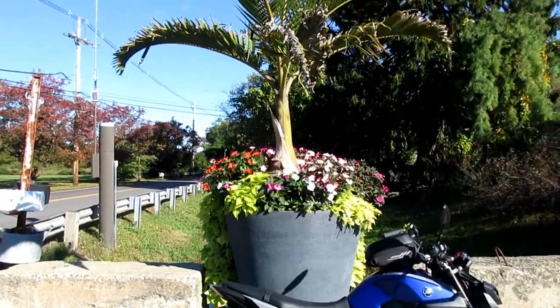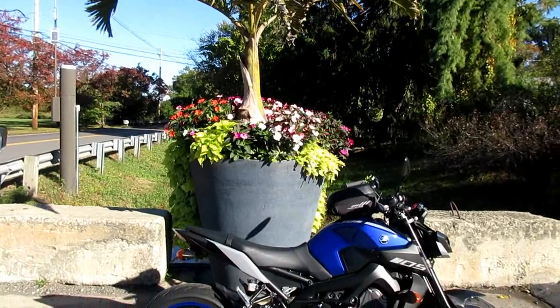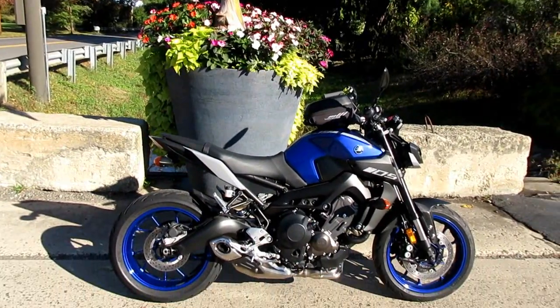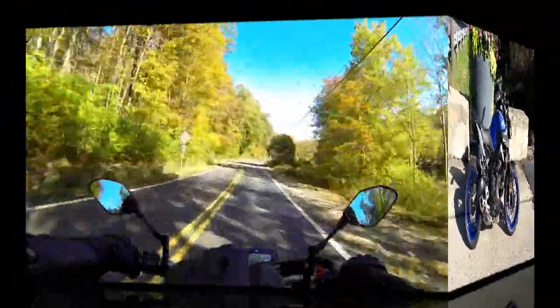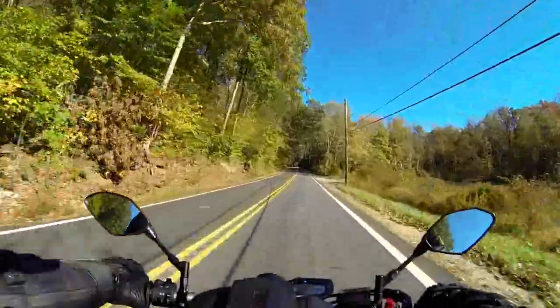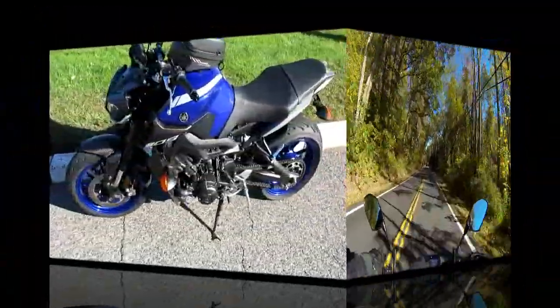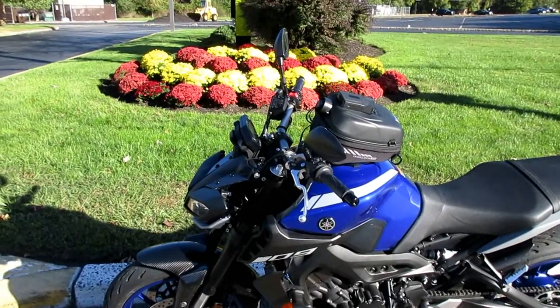Still some beautiful plants out, even though it really got cold in the last couple days. And it seems like it's getting colder every day now. Winter's coming. You still have the fall flowers out here blooming away.